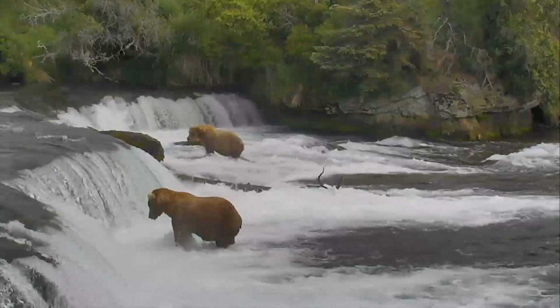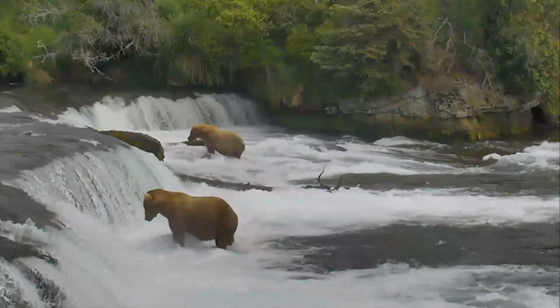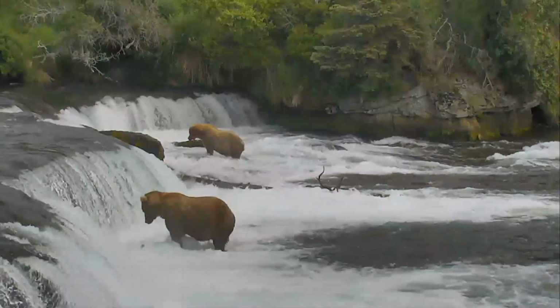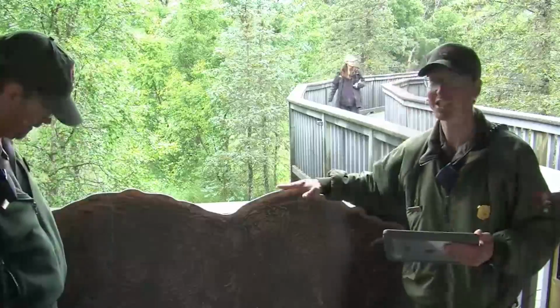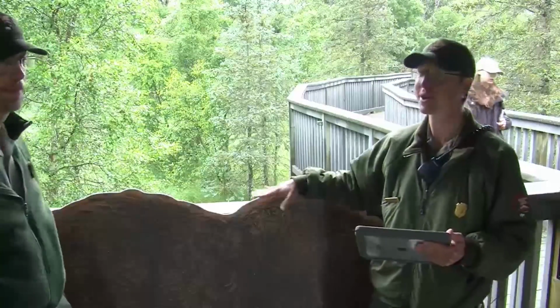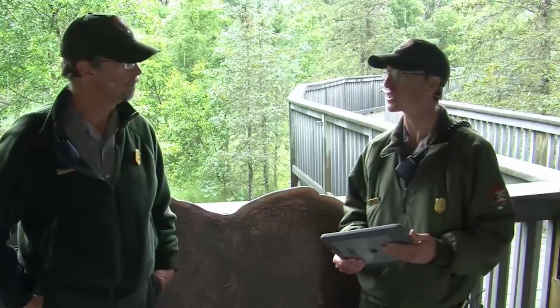When you're looking at these females coming up here, they may not be particularly high in the hierarchy. They may not be able to hold a really good fishing spot up at Brooks Falls, but hunger is their motivation. Calories are their motivation. He's getting close. And I think this was fall though. Yeah, and I think in the fall he might be that way. He's a giant bear. Some bears just don't get as big as others.